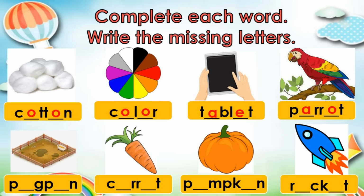The fifth picture is pig pen. So the missing letters are I, E, pig pen. The sixth picture is carrot. The missing letters are A, O, carrot. The seventh picture is pumpkin. So the missing letters are U, I, pumpkin. And the last picture is rocket. So the missing letters are O, E, rocket.